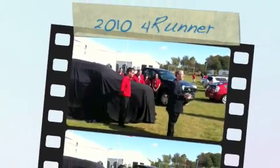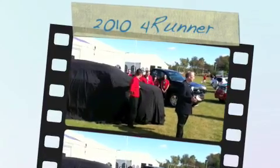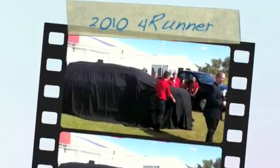Do is ask them to draw back the cover and reveal here for the first time the all-new 2010 Toyota 4Runner.